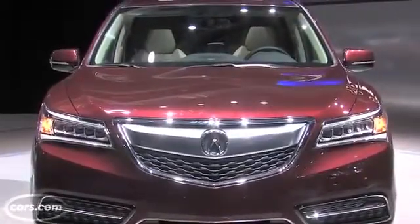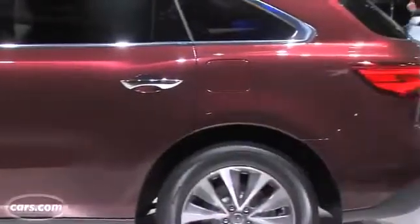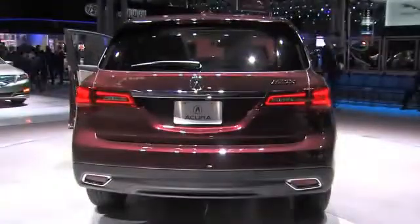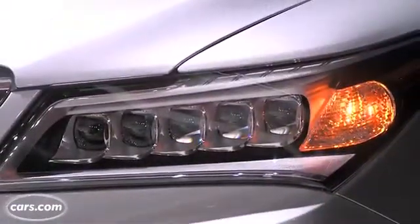I mean, seriously, this thing looks a lot like the smaller RDX from Acura, but really doesn't set anything on fire when it comes to new styling for the brand. Acura says it follows an executive aero sculpture theme with Honda's Earth Dream driving technology and Acura Jewel Eye LED headlights. Seriously, dude, they spend way too much time coming up with this stuff.